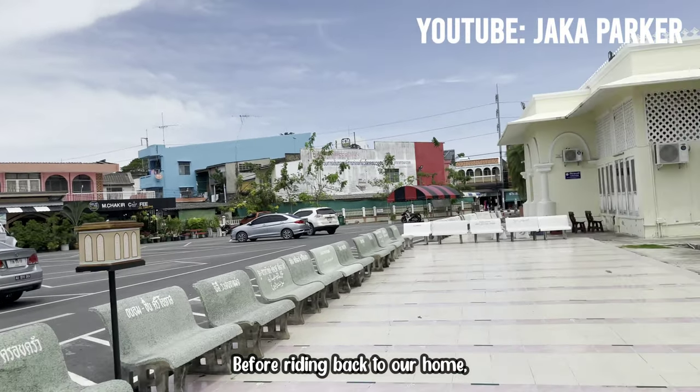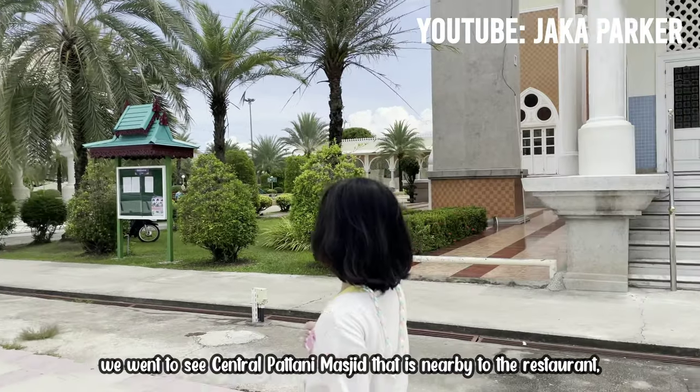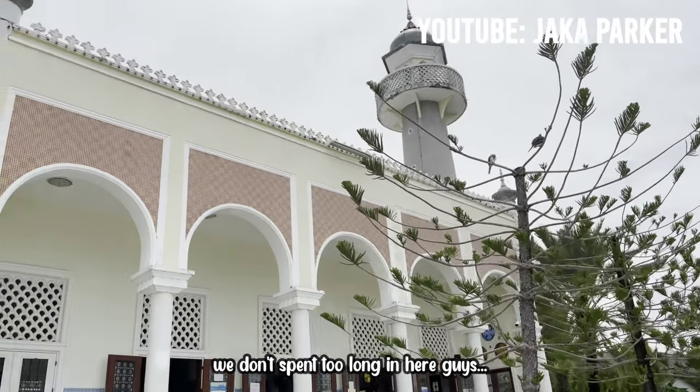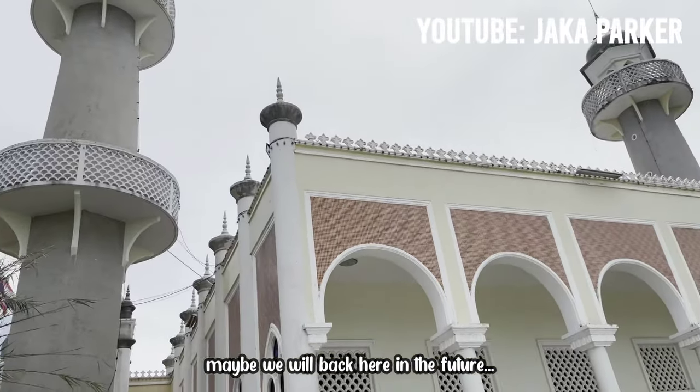Before riding back to our home, we went to see Central Pattani Masjid, which is near the restaurant. We don't spend too long in here, guys. Maybe we will be back in the future.